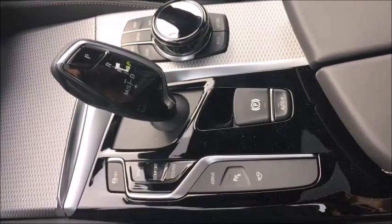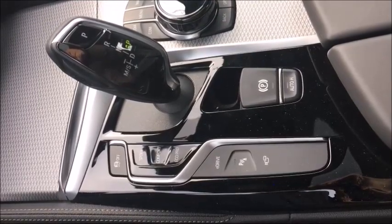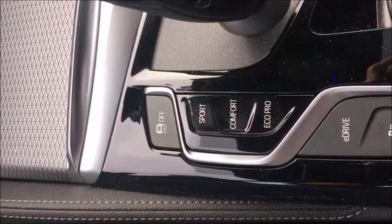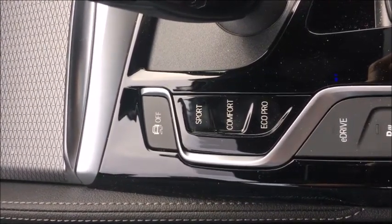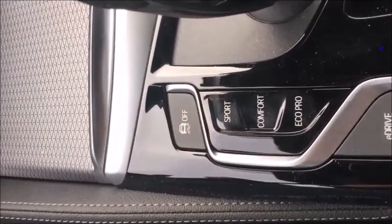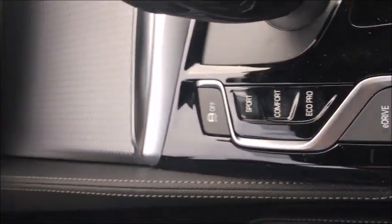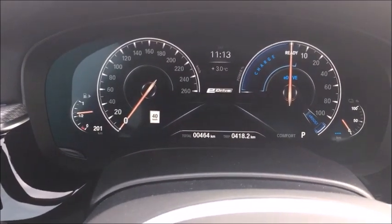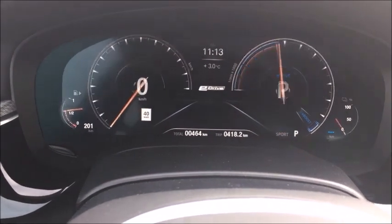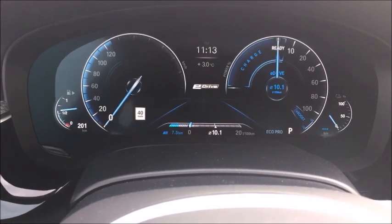Like the i8, the 530e offers you a few drive modes to make the best use out of its performance and economy. So they are the usual traction off, sport, comfort, and eco pro buttons there, plus the e-drive. When you activate these drive mode buttons, it changes the look of the speedometer. So here's what the instrument binnacle looks like when it's in comfort mode. Press sport, it changes. Go Eco Pro and it changes again.